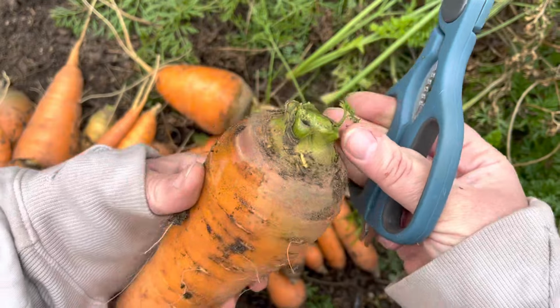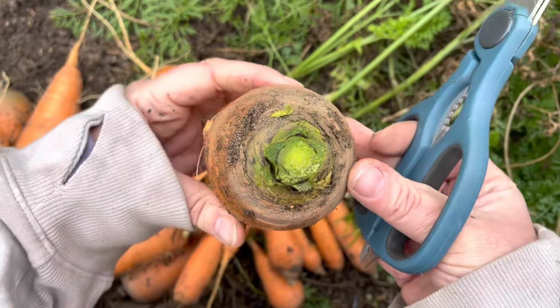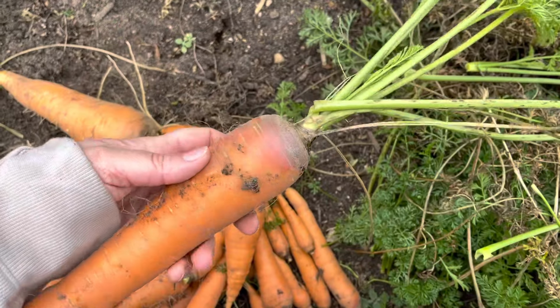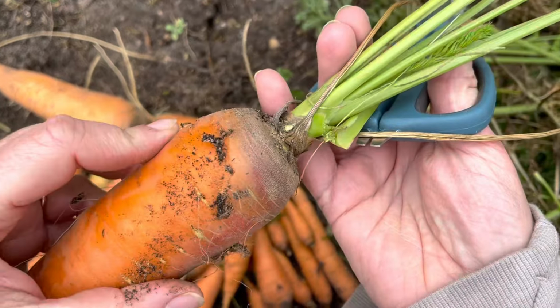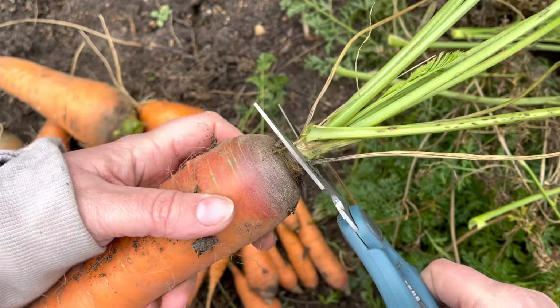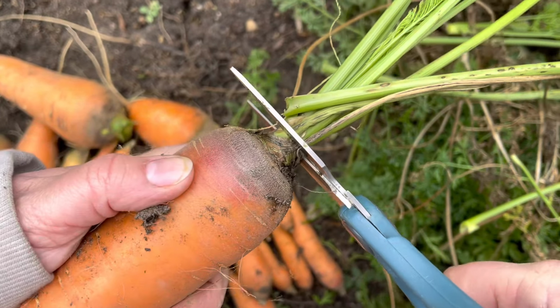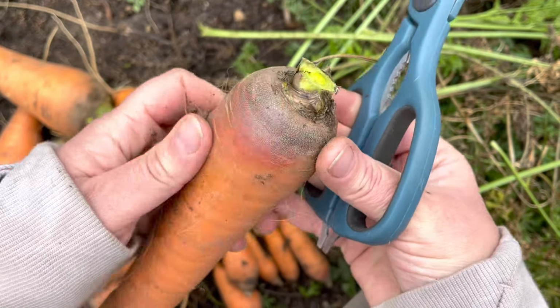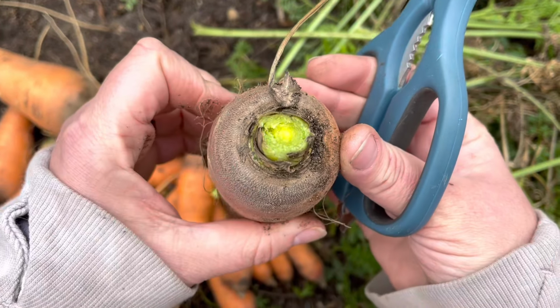And for these bigger ones, I almost like to leave just a little bit more greens than I would for a smaller carrot, because it seems to me that it's almost like the carrot flesh extends up and into the greens a little bit, so you don't want to cut it too far down. Of course, it's still the Goldilocks game where you don't want to leave it too long, but I like just a little bit more of a nubbin left on these big ones.